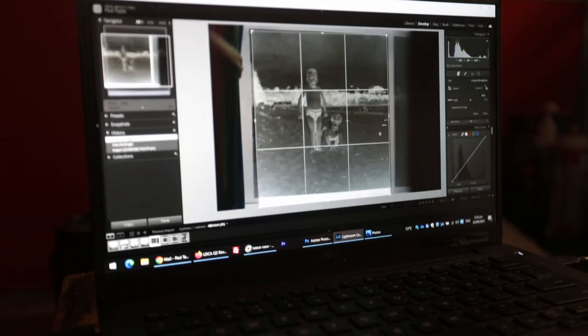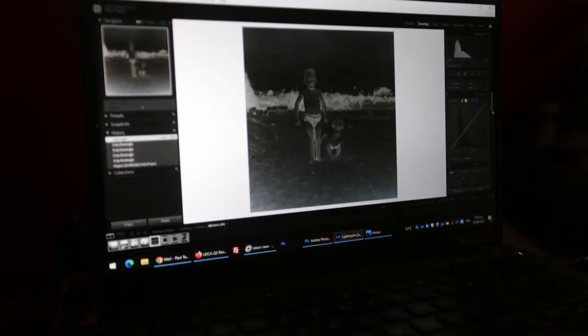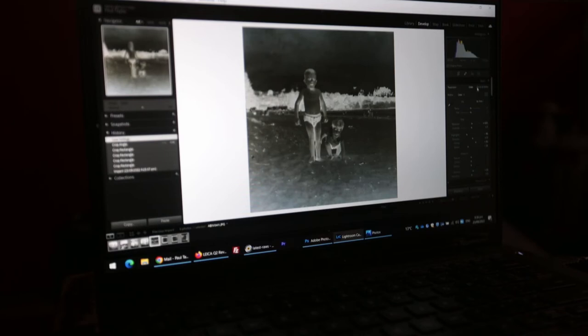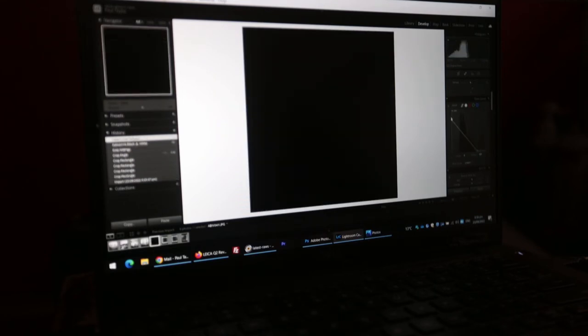But as an avid street photographer anyway, I love a vast majority of the photographs I take of random people on the street, and I've got no association with them whatsoever, but they mean something to me. And this, honestly, this is a privilege to work on these images.